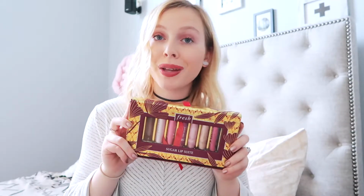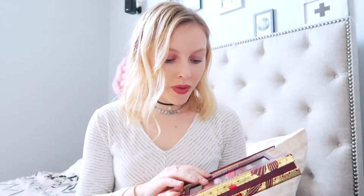The last thing on my January beauty favorites list is this sugar lip kit that my mom got me for Christmas. Now, I have talked about the Fresh brand's sugar lip colors a million times on my blog. I always link it. Every single gift guide that I do pretty much for women always has one of these lip balms in it, and it is because it is so good.